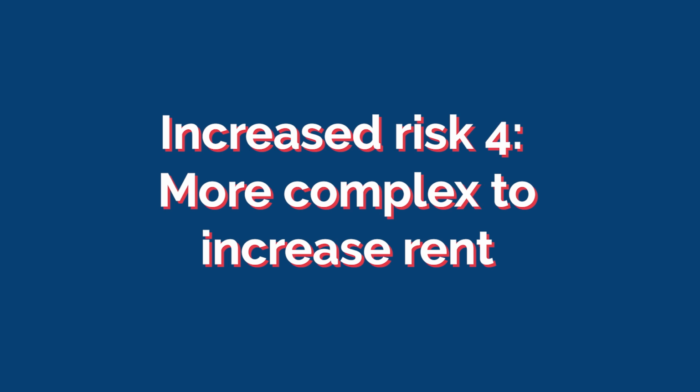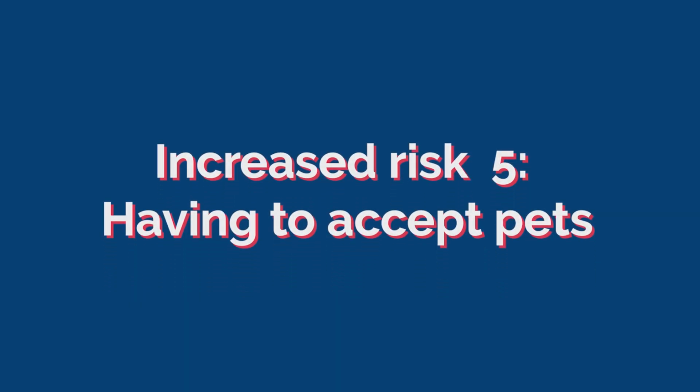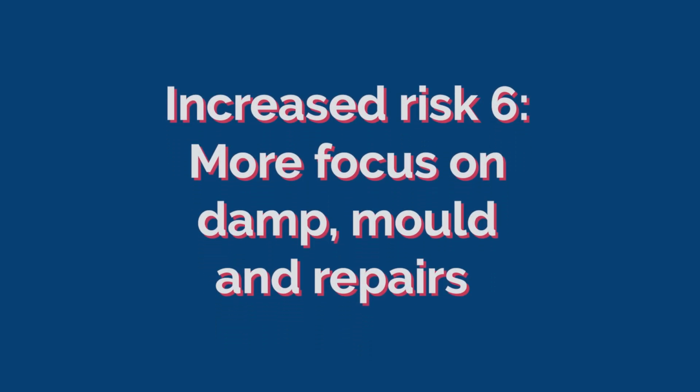It's going to be more complex to increase rent without the renewal reason that you have every year, and you're going to be subject to probably more tenant appeals if they think that it's above market rent. There's also the risk of having to accept pets. There will also be more focus on damp and mold and repairs when Awaab's law comes out.